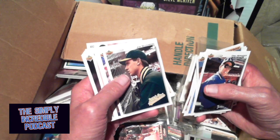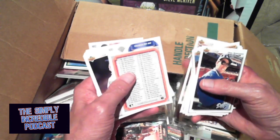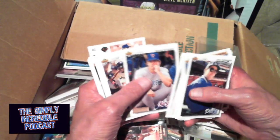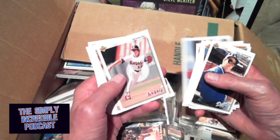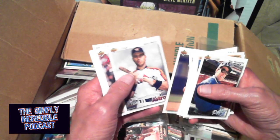I used to have some rookie Thomases, but again, through the years, I kind of sold my collections. Back in the day, we had a card shop, so we pretty much got everything and sold it. I still have some of my Strawberry rookies, my Gooden rookies.